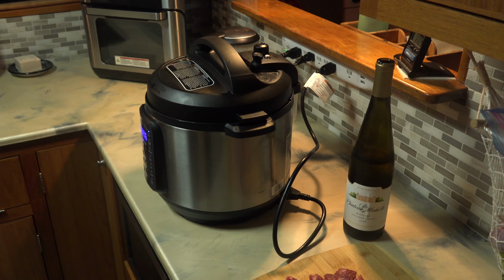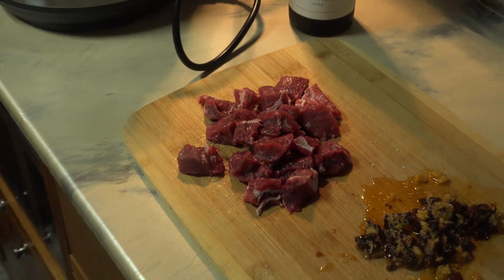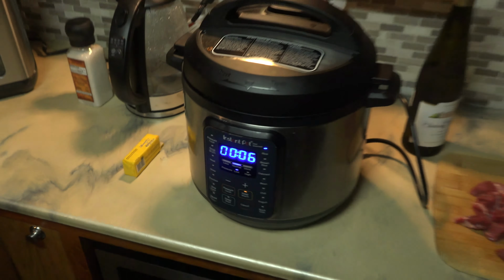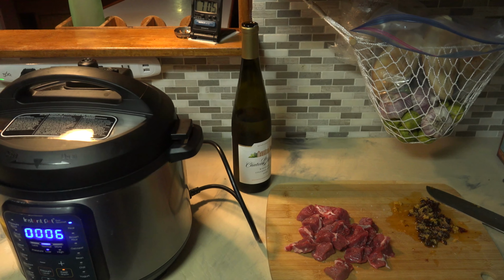Well, on this rainy, cool evening here in Ensenada, a simple dinner, some diced up ribeye steak, sauteed with some sun-dried tomatoes and some roasted garlic, over a bed of rice cooked in the Instapot with a glass of wine. Yum.